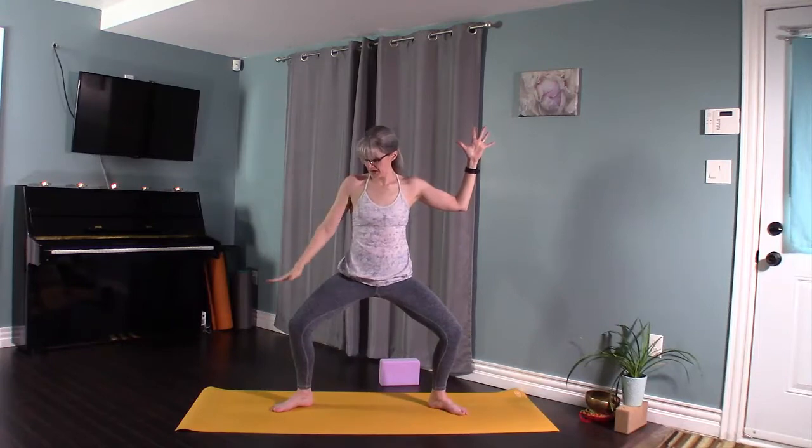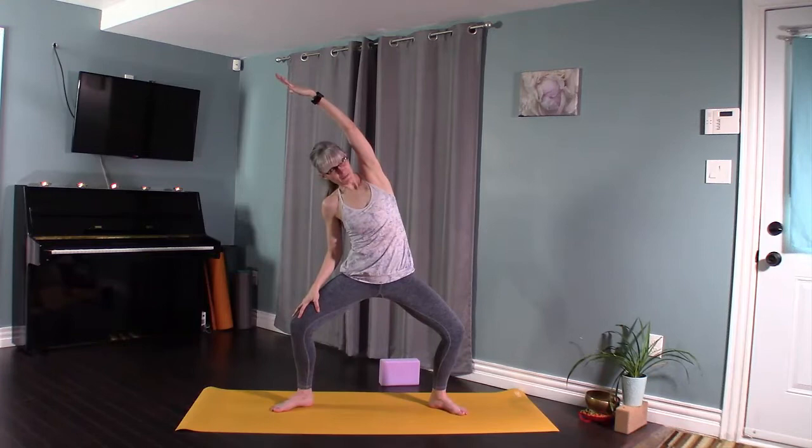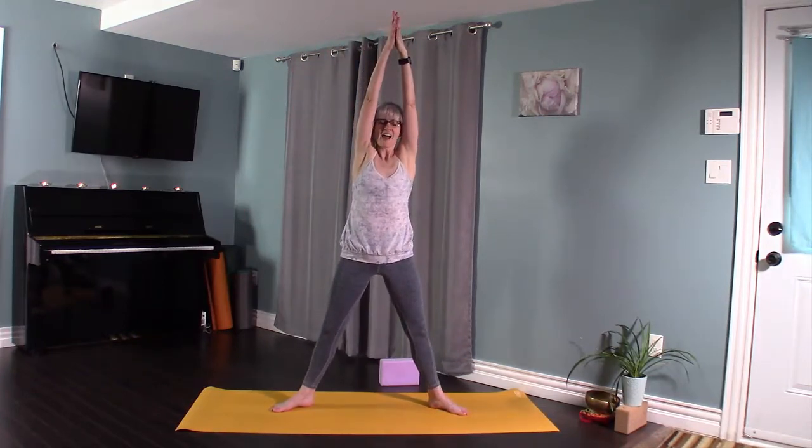If it's okay with you, stay right where you are. Let's go ahead and bring our right hand to our right thigh. Reach our left hand up nice and tall. Take a big breath in. On the exhale, we'll crescent over to the right, drawing our left armpit and hip far away from each other. Inhale, back up with both hands, straighten your legs. Exhale, goddess pose, arms bend, knees bend.